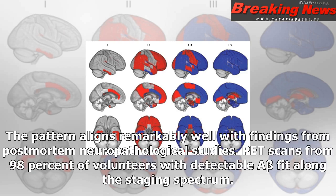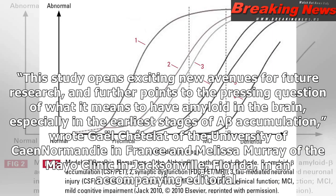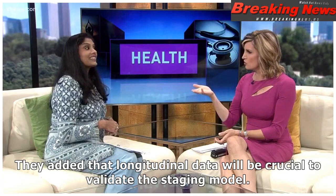Notably, regional staging detected A-beta accumulation in many cognitively normal people who would have been considered amyloid negative using commonly applied global PET tracer thresholds. "This study opens exciting new avenues for future research, and further points to the pressing question of what it means to have amyloid in the brain, especially in the earliest stages of A-beta accumulation," wrote Gaël Chételat of the University of Caen Normandy in France and Melissa Murray of the Mayo Clinic in Jacksonville, Florida, in an accompanying editorial. They added that longitudinal data will be crucial to validate the staging model.